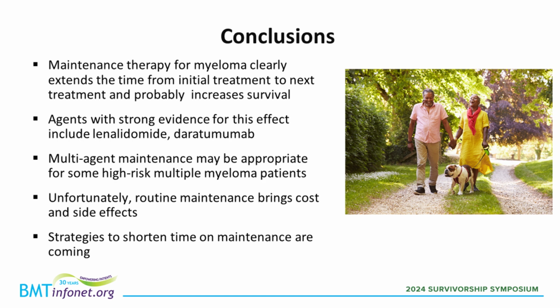So in summary, I think there's very, very good evidence that maintenance treatment for myeloma, particularly after a stem cell transplant, clearly extends the time before you need a next therapy. And it probably, based on the information that I showed you, increases survival, and I really think it does. The agents right now in use with the strongest evidence are probably Lenalidomide and Daratumumab, and I also mentioned Carfilzomib. In people who have that highest risk myeloma, meaning that they have more than one mutation present in their myeloma cells at the time of diagnosis, we are increasingly recommending more than one drug when thinking about maintenance. That is about 10, maybe 15% of individuals with multiple myeloma.